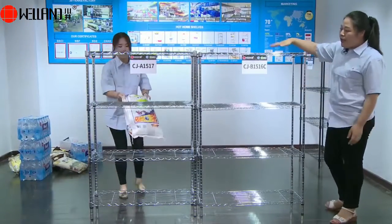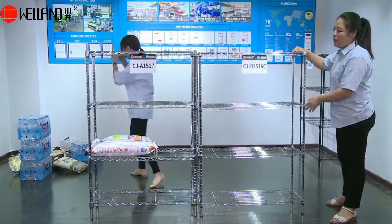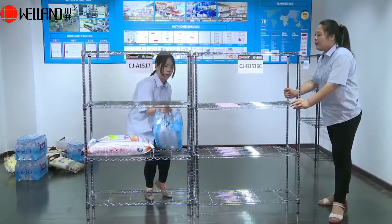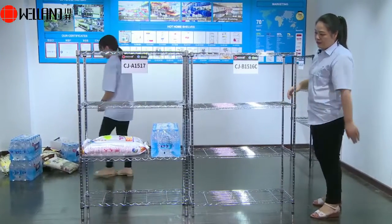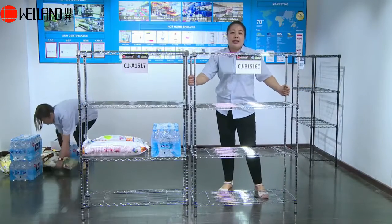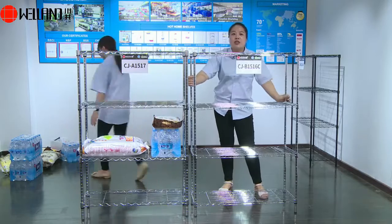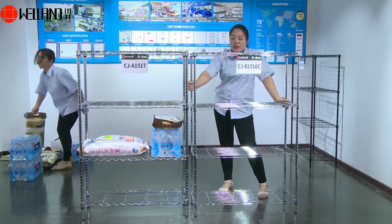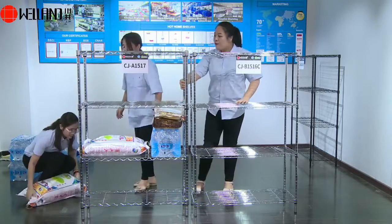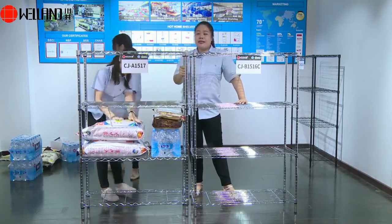So now we make loading test 120, and this one we make again loading test 40 kilo. For 19 post, we just say that Asian country and e-commerce market, because the price is a lot cheaper than 25 post. And 25 post is mainly exported to the US and European market.